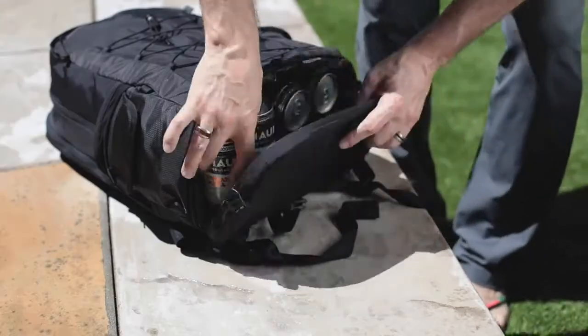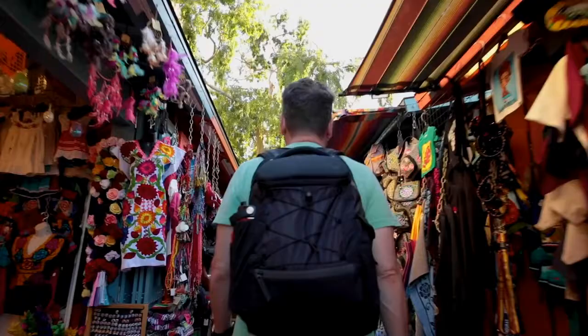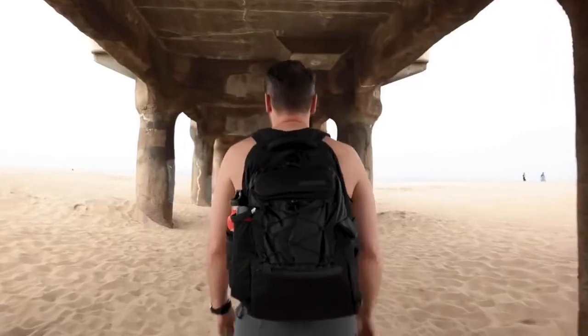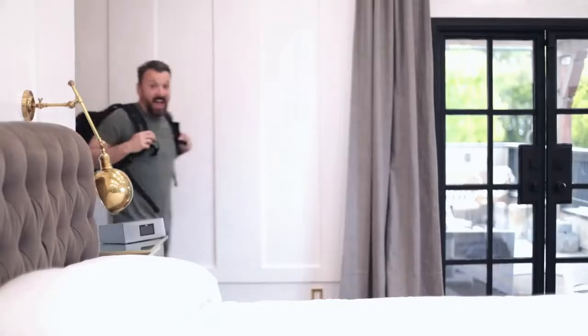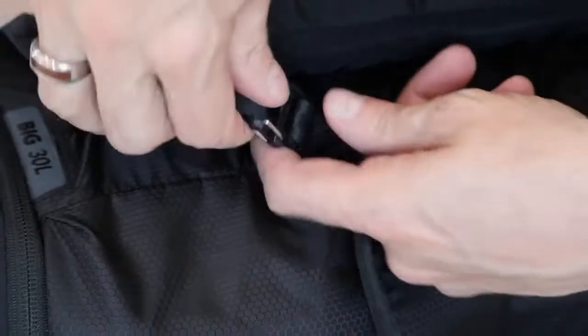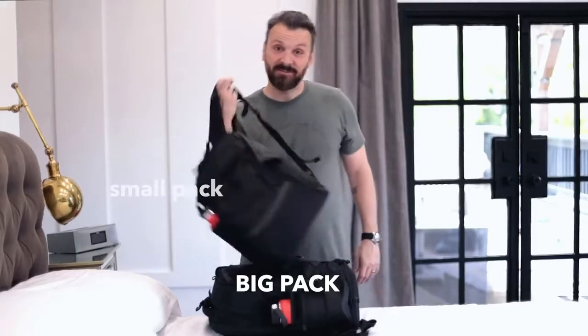Hi, I'm Zane Lamprey with Adventure, and this is our new backpack with a built-in insulated cooler. Whether you're traveling around the world or commuting across town, this backpack has features that you'll wonder how you lived without. As someone who's constantly traveling, I know that you need a backpack that carries all of your stuff and lets you leave your bulky, valuable items behind so you can drop and go.